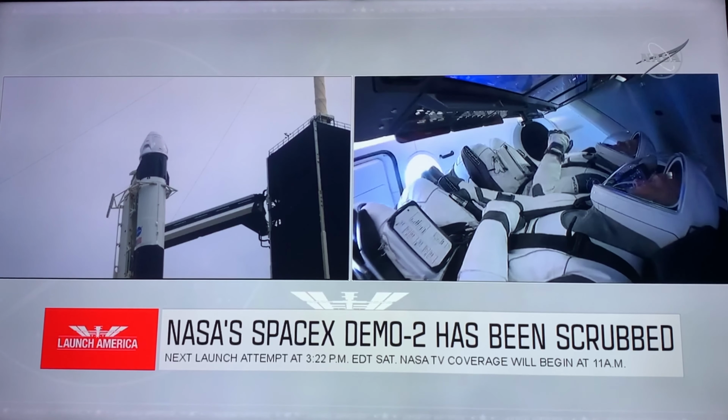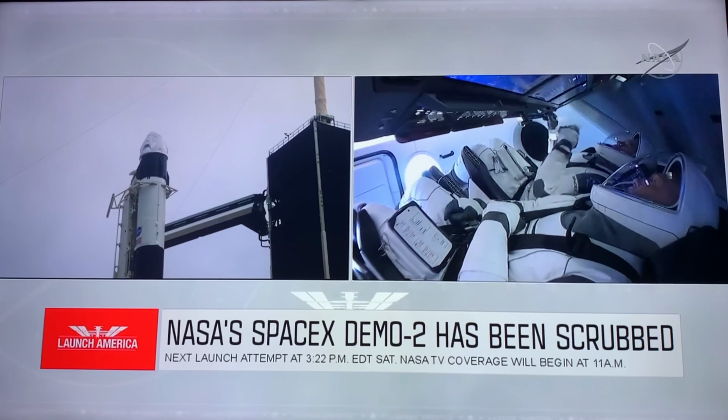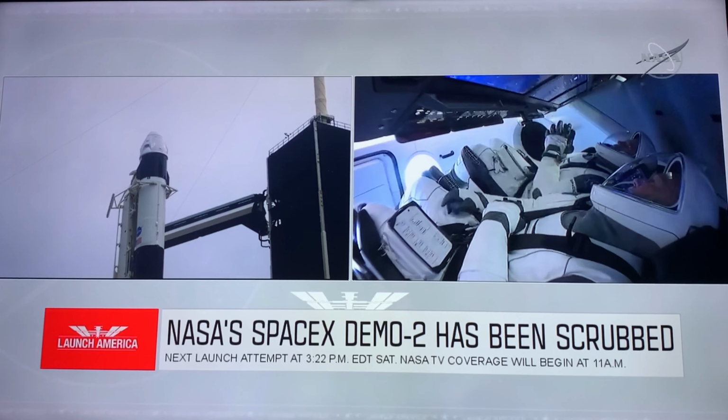We'll put that mark, section 2, disarming the launch escape system. All right, that was the call we were waiting for, propelling off of Falcon 9. So Doug Hurley, Bob Behnken now going to disarm the launch escape system on Dragon. And once that's disarmed, those 8 Super Draco engines will be out of the mix.